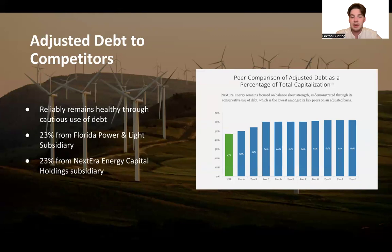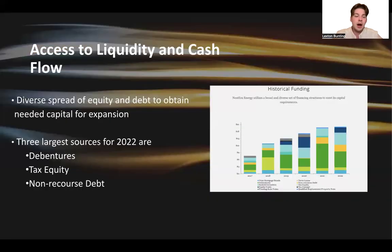For adjusted debt compared to competitors in the energy industry here, we can see that NextEra Energy is remaining very, very healthy with just a cautious use of debt. And that is a reliable use there with 47% compared to other peers within the industry. So it really focuses on balance sheet strength. Like I said, from the last pie chart, 23% from the Florida Power and Light subsidiary, while 23% from the Energy Capital Holdings subsidiary.